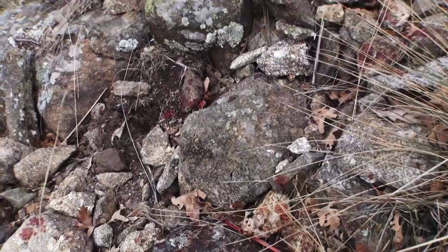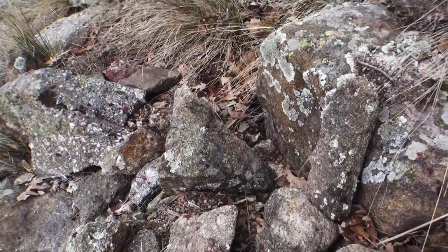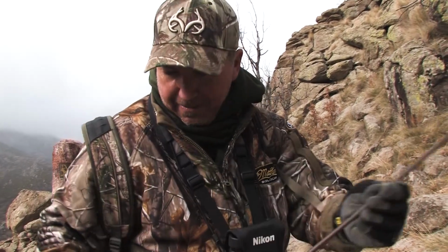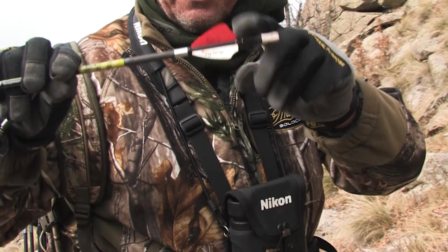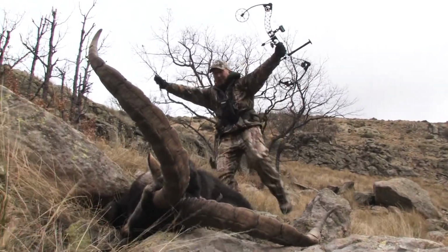It's after the rut here. This is the week before Christmas. What a fantastic hunt. I got good penetration, and look at the blood. 2-blade Rage Extreme. Look at that, it's marked kill. He didn't go very far either. Gredos Ibex right there.